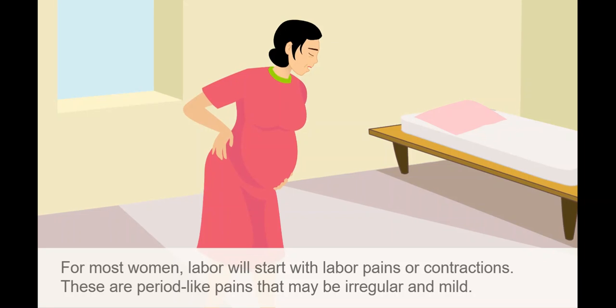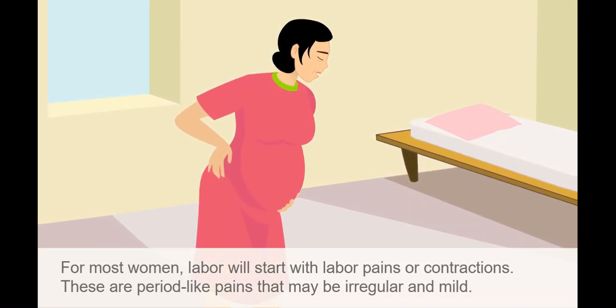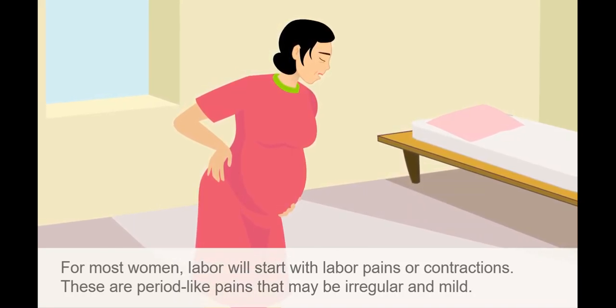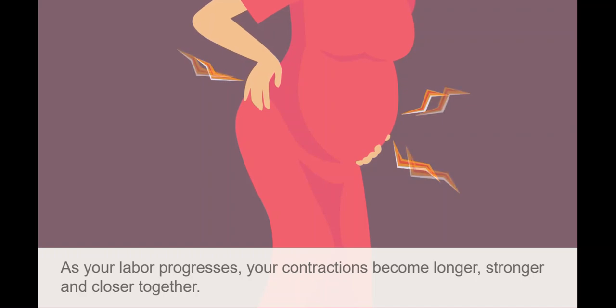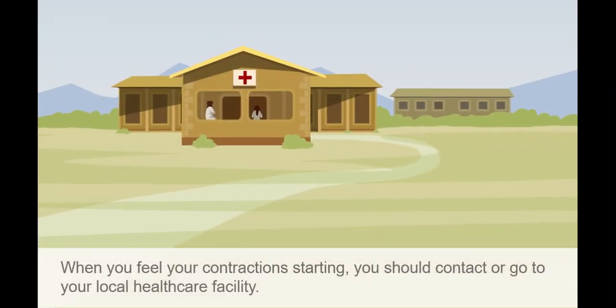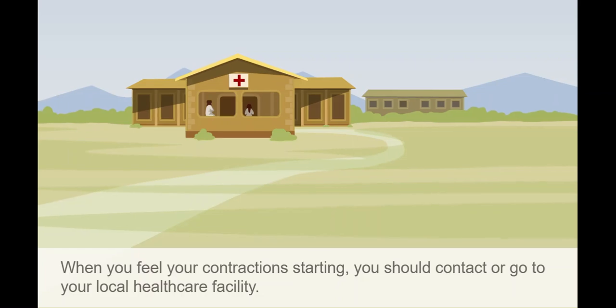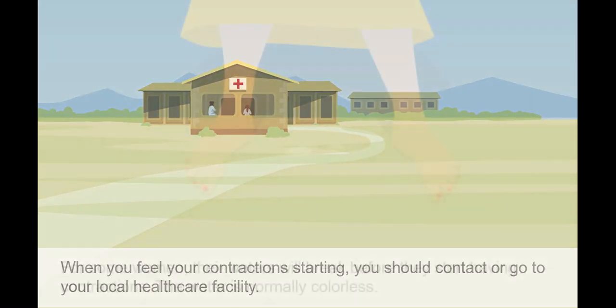For most women, labor will start with labor pains or contractions. These are period-like pains that may be irregular and mild. As your labor progresses, your contractions become longer, stronger, and closer together. When you feel your contractions starting, you should contact or go to your local healthcare facility.